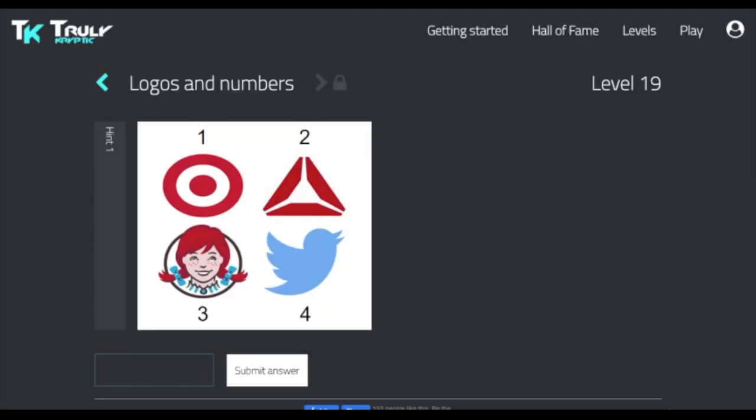for Reebok. Going back to the puzzle, I was originally unsure what the numbers meant, but I ended up figuring out that not only were they the position of the logo, but also the position of each letter within the logo's name. This spelt out tent.